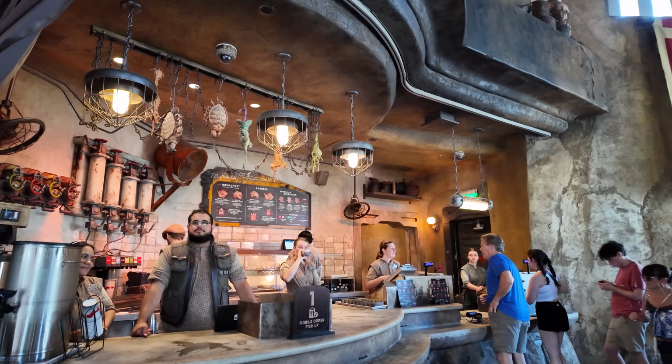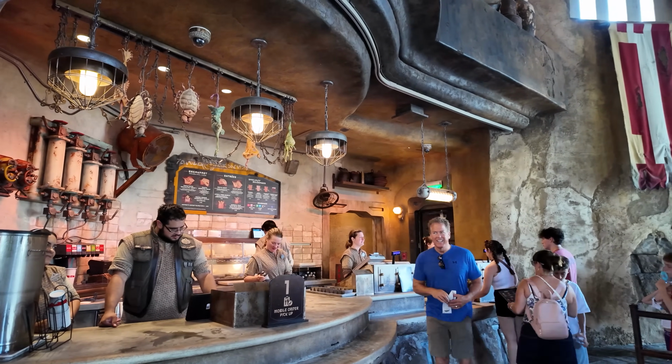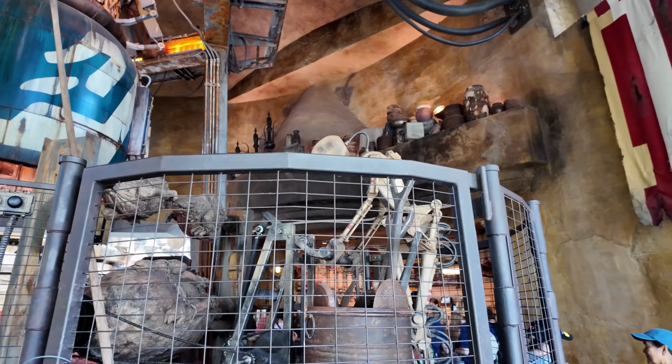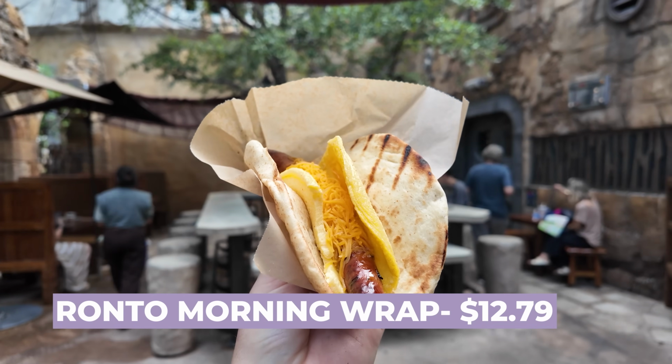It is not often, or really not ever, that I'm in Hollywood Studios early enough to actually get breakfast. And I am here early enough to get a breakfast Ronto wrap. I haven't had one since I was in Disneyland about a year ago. So I am very excited for this. And here it is, the elusive Ronto morning wrap.